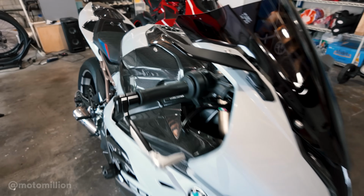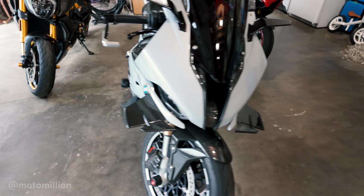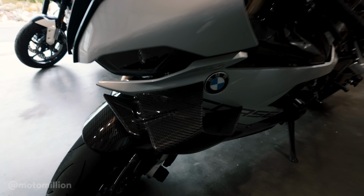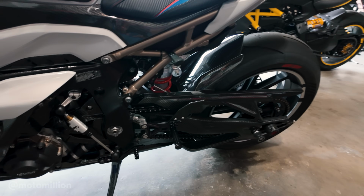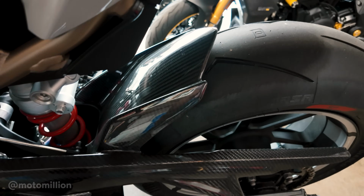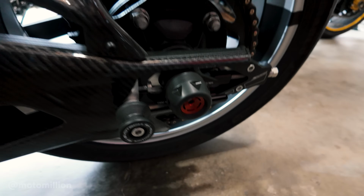But take a look at these TWM levers. He's got the silver performance technology lever guards, has the carbon nose piece, Rizoma mirrors, has the M1000RR winglets. It's pretty decked out. Has the Gillies tooling rear sets, has the one-piece rear hugger that's integrated with the chain guard. These are the TWM chain adjusters right there too.